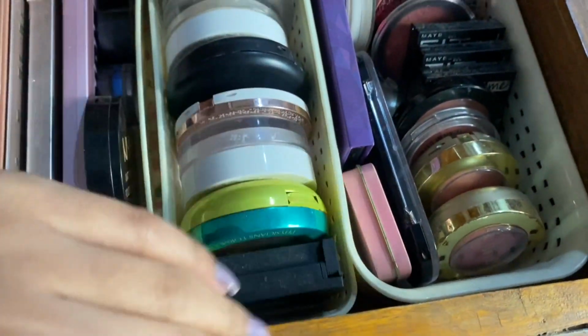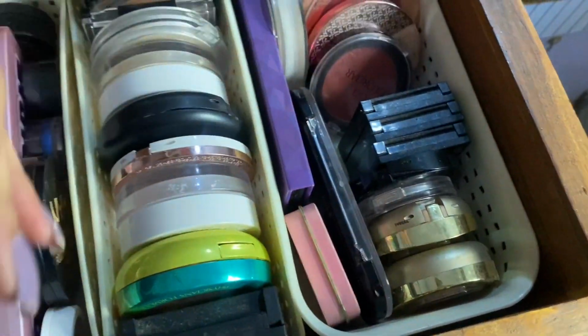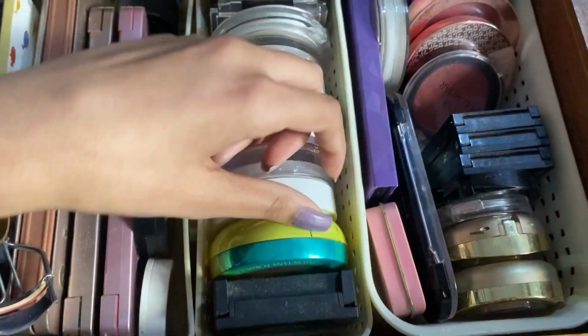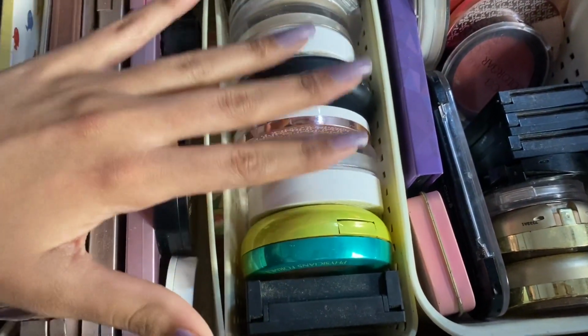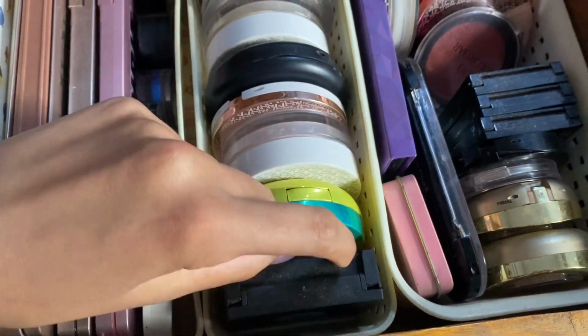So I keep my favorite top 5 here. As soon as I open the drawer, I see them and I just pick them. So this is the K Beauty loose powder in the shade translucent. Love this powder so much. This is how translucent powders should be. Love it. Then we have this bronzer.